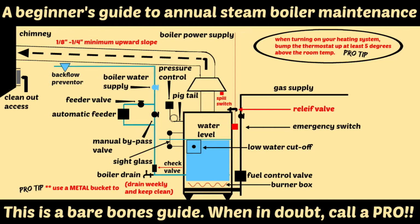And generally with an electronic low water cutoff, because of where they have it placed in the boiler, the glass is probably going to fill a third. A lot of people feel that's too low, but that's the nature of the beast. That's where they put the probe in the boiler. And basically when the water gets just above the probe, it stops the automatic feeder from feeding any more in. Anyway, we're going to assume everything filled up.